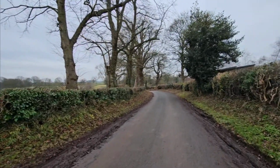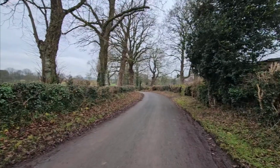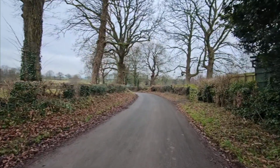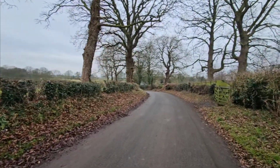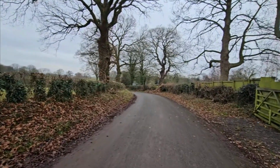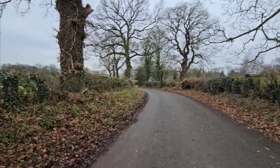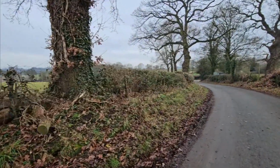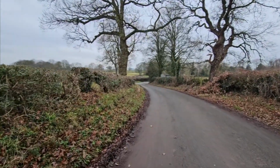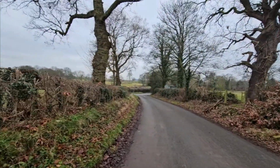I'm in a little village called Potterton to the east of Leeds. I'm continuing a series that I started about 14 months ago. If anybody's been around on the channel that long, I started doing the Leeds Country Way, which is a 60 miles circular walk around the outskirts of Leeds. Never more than 6 or 7 miles from the centre of Leeds.